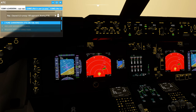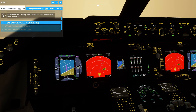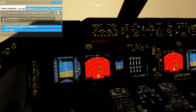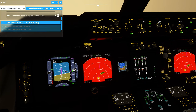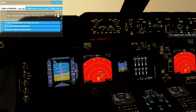So now we're making our final turn. Boeing Papa Tango Bravo, cleared to land runway 19 right. What I'm going to do when 00 lead in 14, I'm going to hit the localizer so that we line up. You can see that's locked in. You see the green? It's locked in there. Very nicely. Let's acknowledge the clearance. Cleared to land runway 19 right. These diamonds are now lining up. Tango Bravo. And we're going to hit approach as well. See how many miles away we are. Let's have a look.